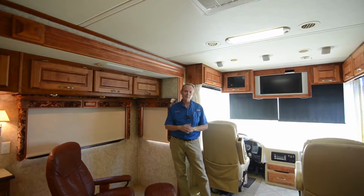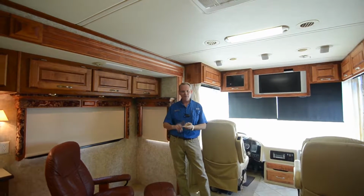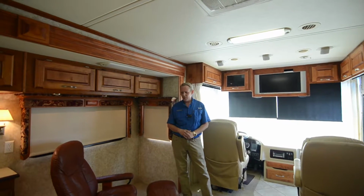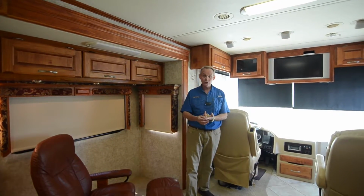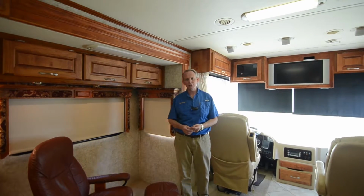This particular type of inventory is the kind of stuff we dream about. One owner coach, about 55,500 original miles. It was in terrific condition when we got it in, and we just love having stuff like this. So what I'm going to do during this tour is point out the features the coach has, the floor plan, and also the condition it's in.